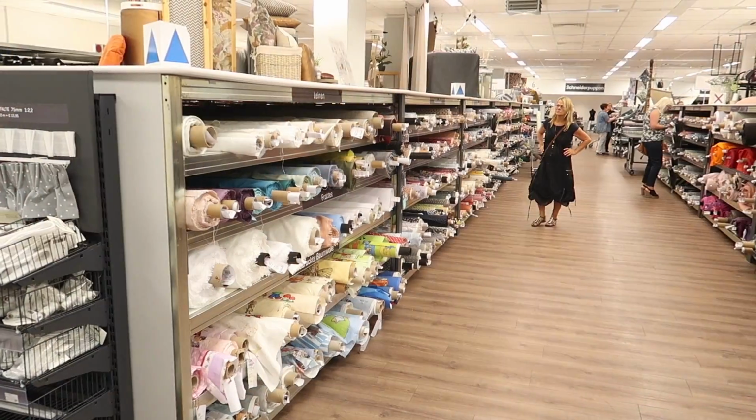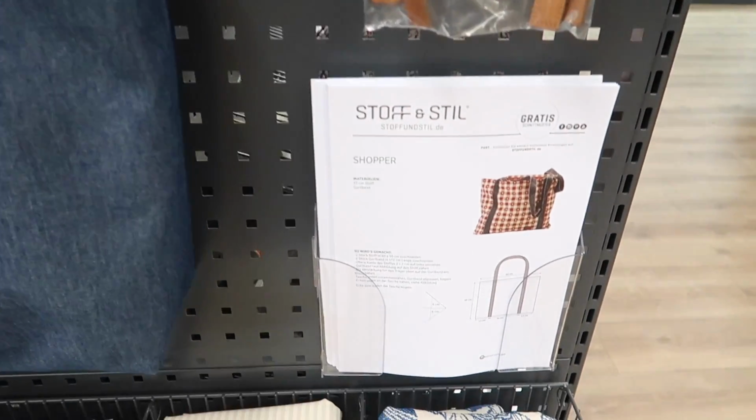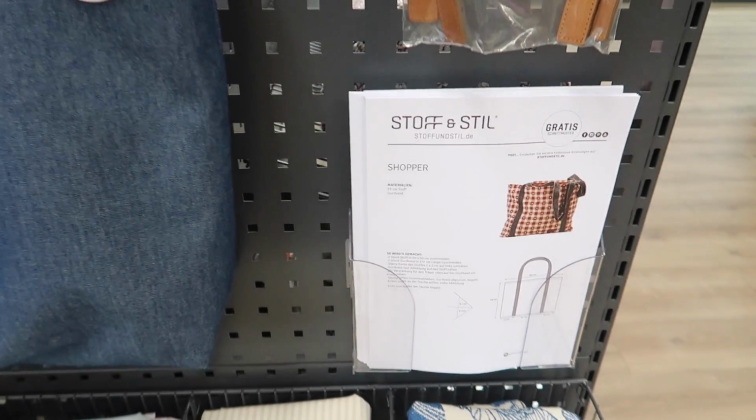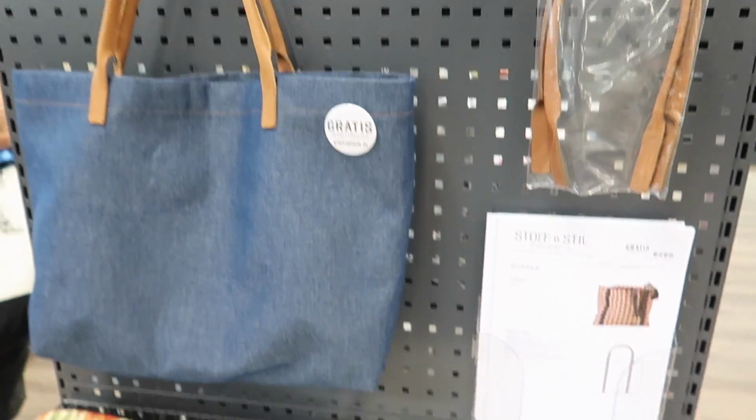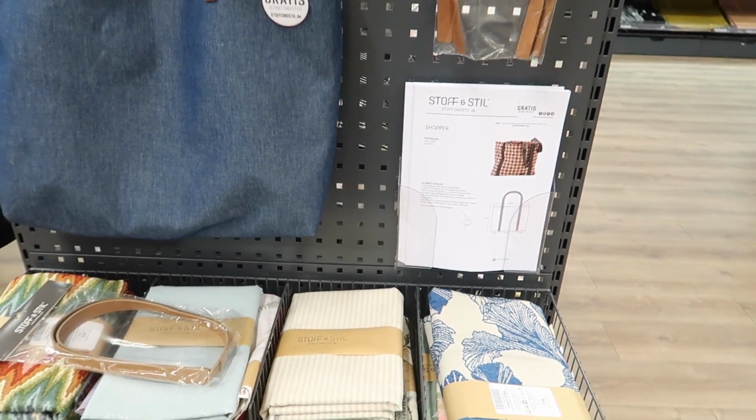They had samples made up of everything that they have in store, and they also had these things where there'd be a bag that's been made out of all sorts of stuff, and right next to it would be the free pattern that you can pick up. On the pattern it has all the details of what you need to make it, and it's all there in front of you, so you can just pick up the free pattern, pick up your supplies, buy the supplies, and then go home and just make it. Absolutely amazing. So not only did I pick up a bunch of fabrics, I also picked up a whole load of haberdashery stuff.